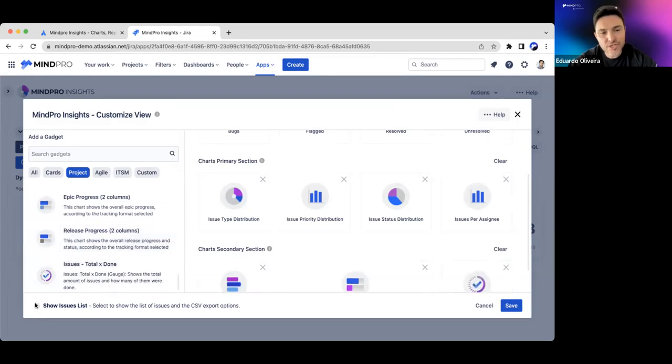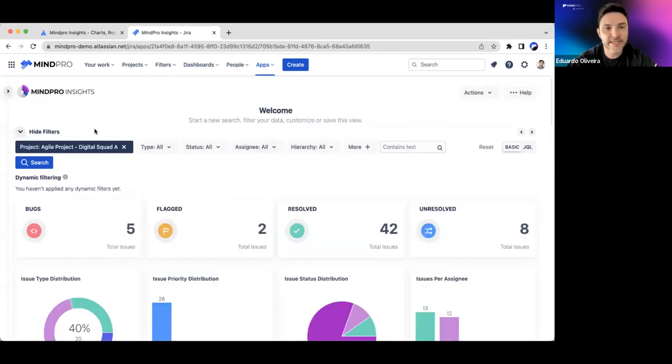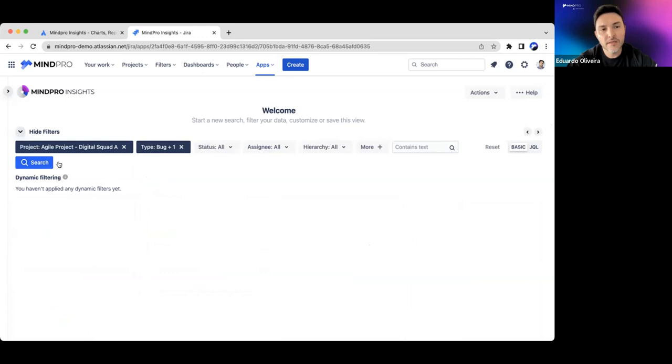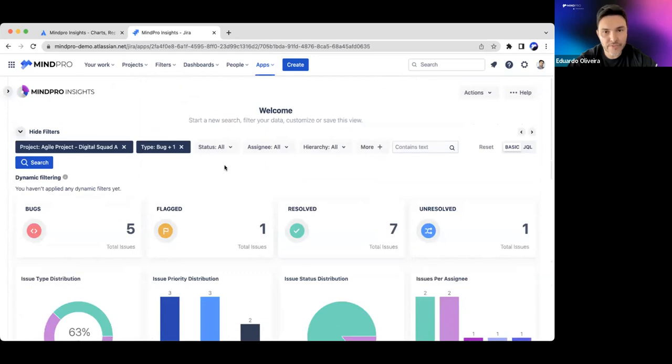And you can also add the full list of issues that you have in your projects. So this way you don't need to leave the screen or have that context switching. You can have the full overview of your metrics and list of issues inside your dashboard and have the full overview instantly. So as you can see, it's pretty effortless to create these dashboards and of course to refine the data that you need by simply selecting the options that you need, and all the data right here will be adjusted accordingly, including the list of issues that you can see as well.